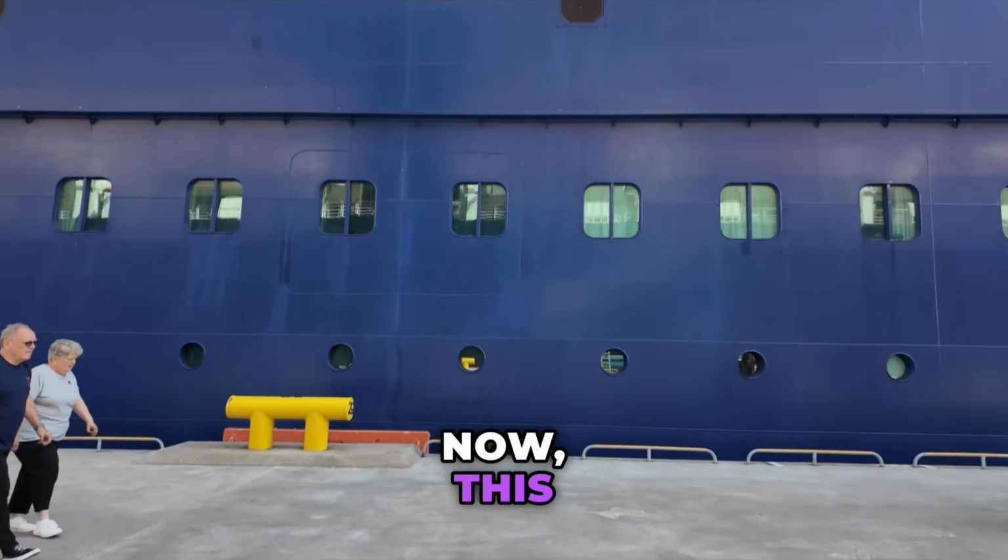Estonia as a destination was never on my list of places I wanted to go, but it was part of this Baltic itinerary, so of course I obviously went and I ended up falling in love with this location, and I otherwise probably never would have visited.